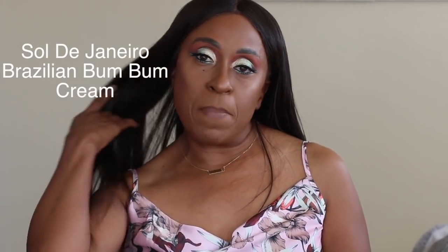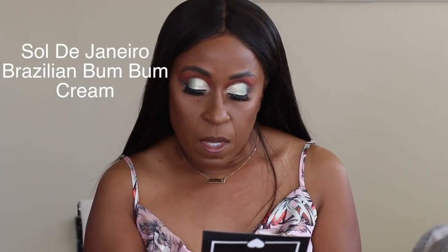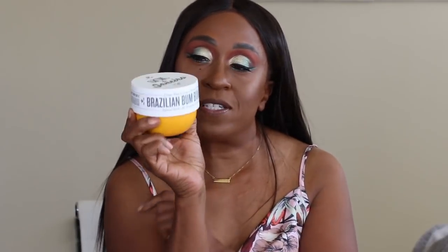So guys, the third item that I have in my BoxyCharm was the Brazilian Bum Bum Cream, and this was a deluxe size, the small one, but I love this so much I went and purchased the large size one. So this is the Brazilian Bum Bum Cream by Sol Janeiro, and this little one, the small one, retails for $10.